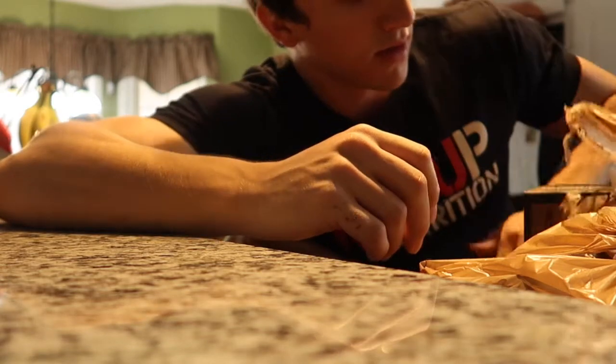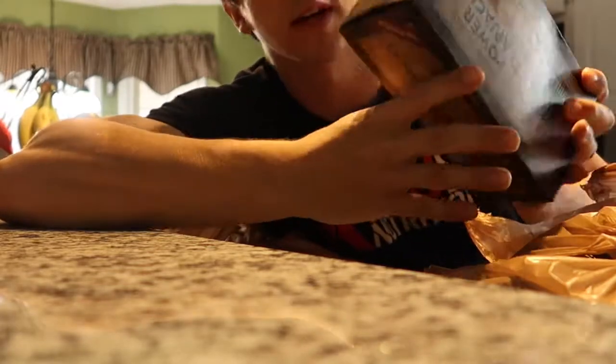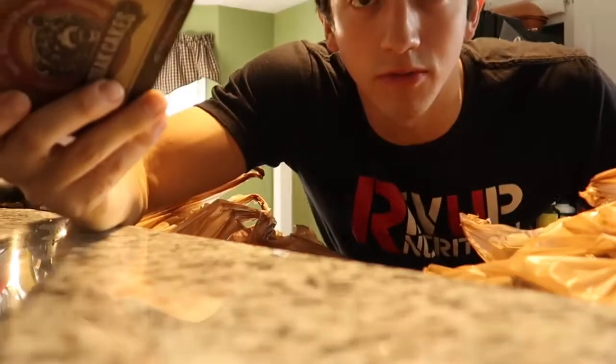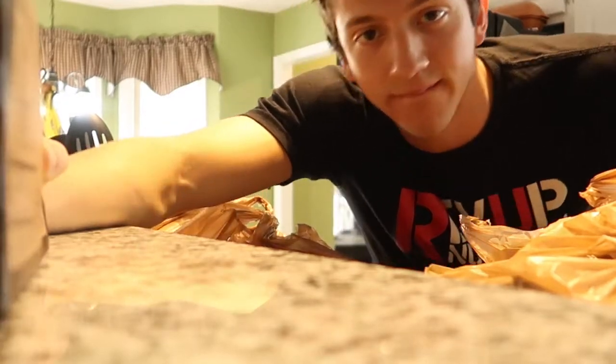So I've seen a lot of these going around Instagram, social media and stuff, but I've never actually tried them. These Kodiak cakes. I just got the microwavable ones, the flapjacks. Let's try it out.